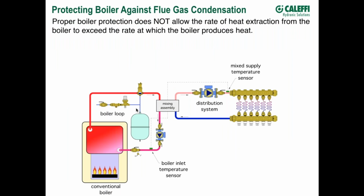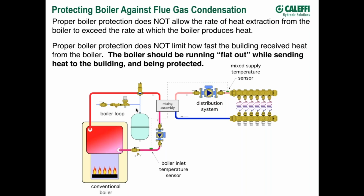Says here, proper boiler protection does not allow the rate of heat extraction from the boiler to exceed the rate at which the boiler produces heat. Now, one of the questions that comes up quite often on the subject of boiler protection is, but if I'm limiting the rate of heat transfer from the boiler to the distribution system, doesn't that limit how fast the building can heat up? And the answer is no, because when that boiler is being protected, it should be running nonstop. It is producing heat as fast as it can.